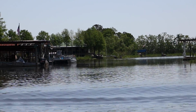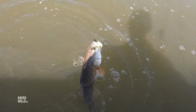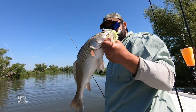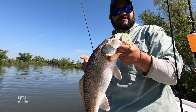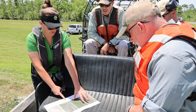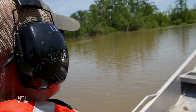Continuing this week's episode, fishing at the mouth of a freshwater outflow canal on the northern end of Lake Cataouache shows the effects of saltwater intrusion on this area. Look at that fat fish. Look at this. This fish is probably in here eating bluegill and crawfish, river shrimp, whatever's coming out of the Mississippi River. But a closer look inside the 9,300-acre ponding area shows how the introduction of Mississippi River sediment is rebuilding a thriving ecosystem.